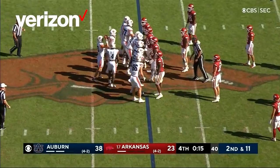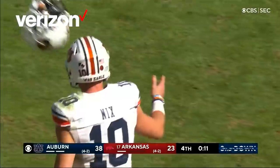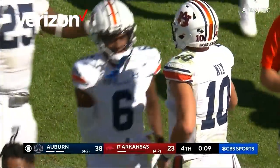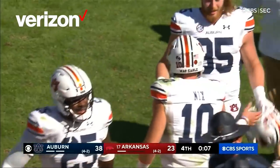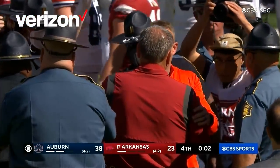And there it is, and there it goes. Auburn comes to Fayetteville and beats the Razorbacks. The Tigers dominate the fourth quarter and win in Fayetteville. Auburn 38, Arkansas 23. War Eagle!